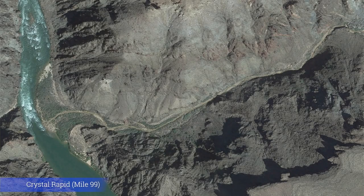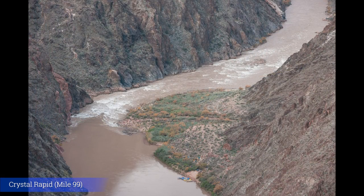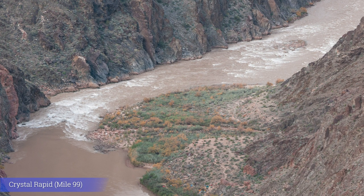Crystal Rapid was a modest riffle until December 1966, when about 14 inches of rain fell along the north rim, and that caused an immense flash flood of Crystal Creek, estimated to have a peak flow of 10,000 CFS. The resulting debris fan created the rapid we know today. The length and complexity of Crystal, along with potential consequences for being offline, will have us spending a little extra time analyzing it, so let's dive in.